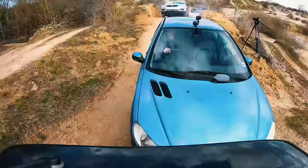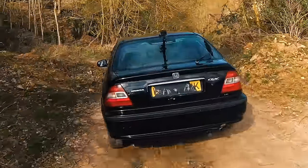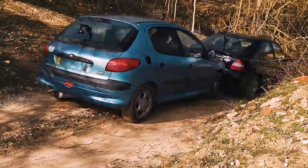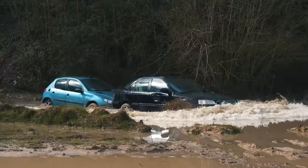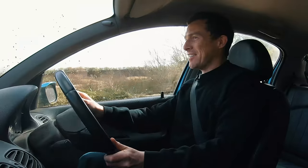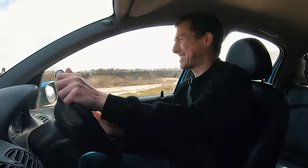Whee! Oh, that was easy. Come on, Civic, you're holding me up. Go on, you can go a bit quicker. Go on, get down there. Come on, a bit faster. Oh, crap. I don't want to get stuck.